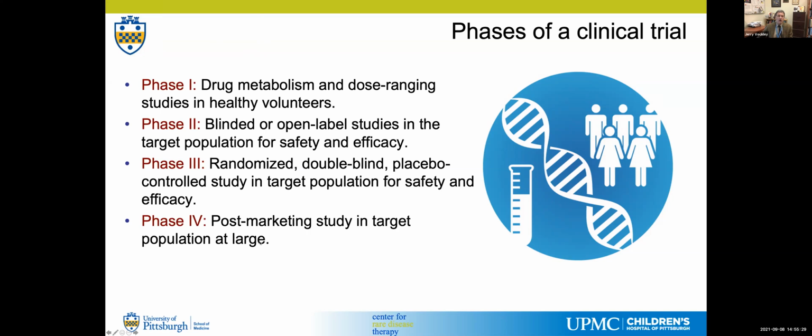Beyond the phase 4, you'll find that the companies will always be keeping an eye on the safety of their products, and so you may find long-term follow-up studies that you'll be able to participate in that are sort of beyond the scope of what the FDA has mandated.